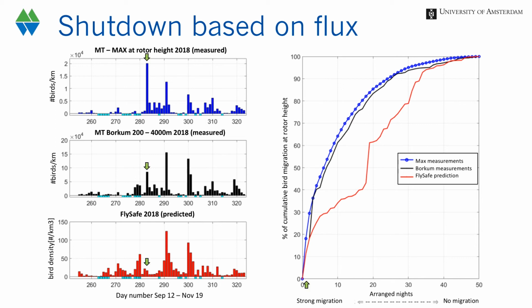So the first night, based on the max measurements, is the one depicted with the arrow. In this case, it was the night from the 10th onto the 11th of October. For all three lines, the corresponding percentage of the entire measured or predicted autumn flux is shown for the first night in the figure on the right.